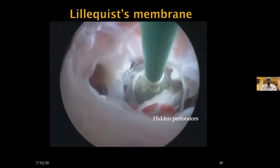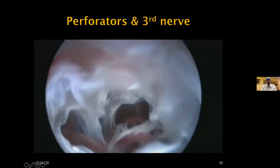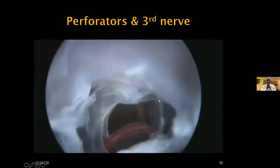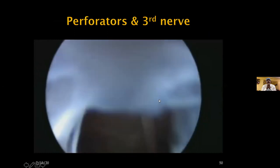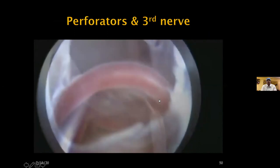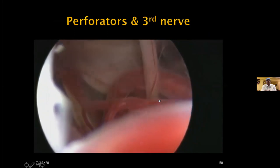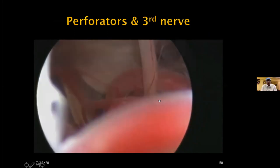The problem of doing a balloon dilatation of the Liliequist membrane is that there are hidden perforators just posterior to this balloon, which may be beyond your vision, and there is a chance of damaging the membrane. It requires patience, and it will require a lot of time, alternating with the endoscope and with the balloon, so that you can get a good view. The perforators can be as dangerously close to this as shown in this video. So you have to be very careful in these steps, dilating the second membrane.